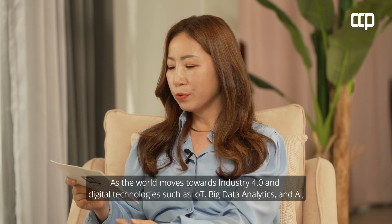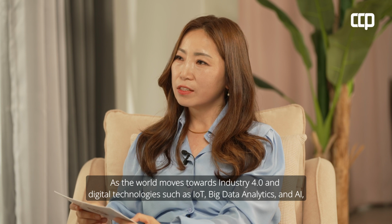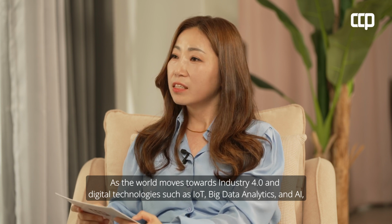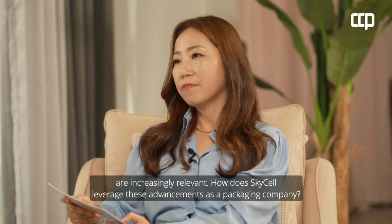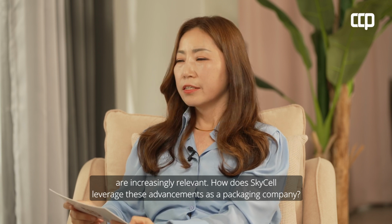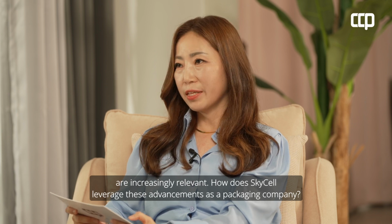As the world moves toward Industry 4.0 and digital technologies such as IoT, big data analytics, and AI are increasingly relevant, how does SkyCell leverage these advancements as a packaging company?